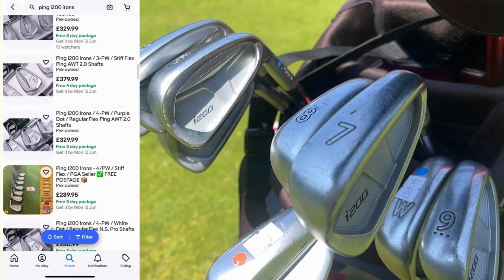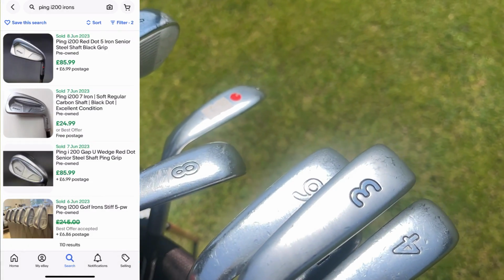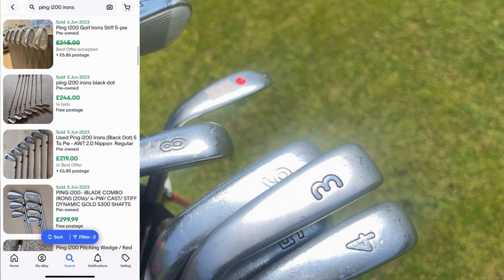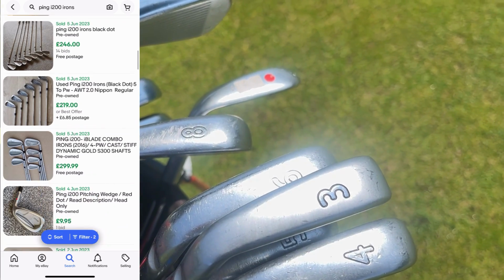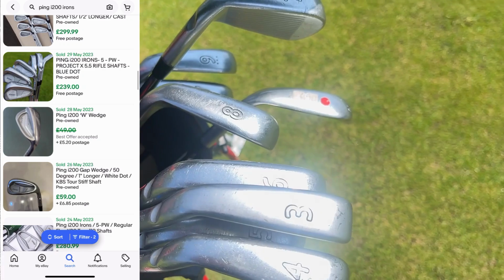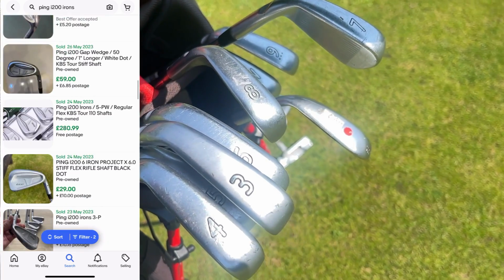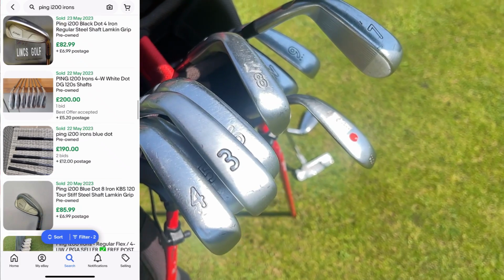Is it going to lose a lot of value? And ultimately, does it look good? Does it sound good? Will it complete the bag to an aesthetic level? That's what I'm all about. When it comes to the i200 and the i210, they're virtually the same. Aesthetics, looks, potentially the i210s you're going to find in better condition, almost having to pay £200 more for the privilege. And to be perfectly honest, I don't think that's really a good enough reason.